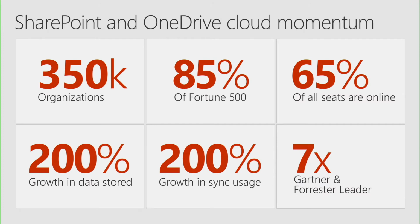So if you look at the momentum, SharePoint has been around for 15 years, and it's continuing to go strong. It's more integrated with Office 365 than ever before. And just a quick look at the numbers here, we've got a large set of customers, big and small, that are coming in and using SharePoint on a monthly, daily, or weekly basis. 85% of those are coming from our Fortune 500, and we're seeing a trend now that a lot more traffic and, of course, use of SharePoint is coming from Office 365, which we call SharePoint Online. 65% of those seats are actually online.